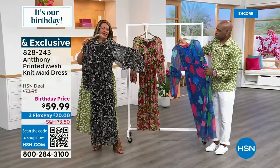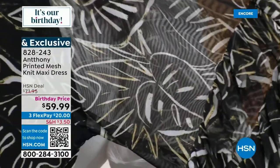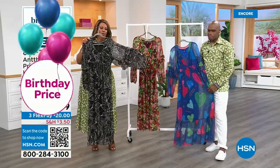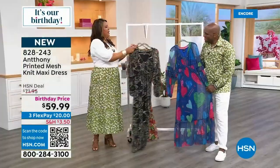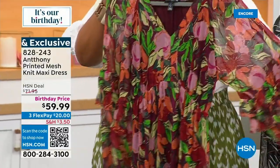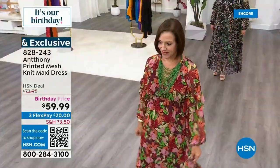So this one's called Black Leaf. I'm ordering it tonight. I just think it is lovely, and it just looks so expensive. There are ruffle details on this beautiful poet sleeve. And so this is Black Leaf. I also love this one, Deep Orchid Floral, which is totally Savannah. These are all the colors that you find if you go to Forsyth Park. These are beautiful, beautiful low country colors.